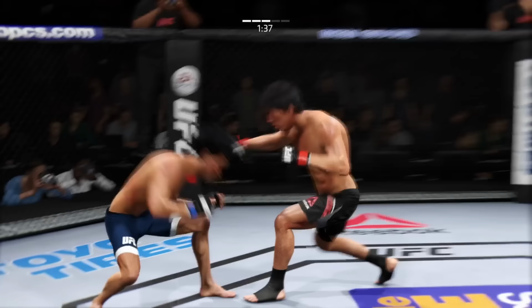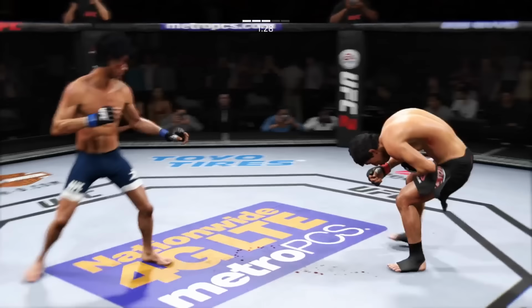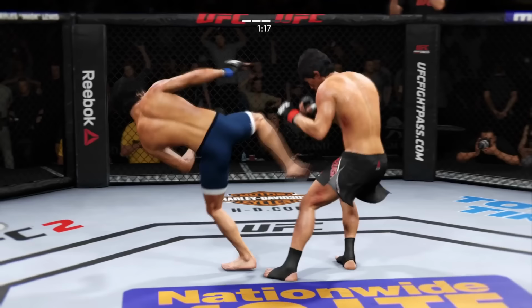Mizugaki with a good straight right. Mizugaki's eyes are both starting to swell up. Misses the takedown. Nice left by Lee. Look at this. Oh, nice kick to the liver. Whoa! Oh, he missed that kick. Oh, big body kick.